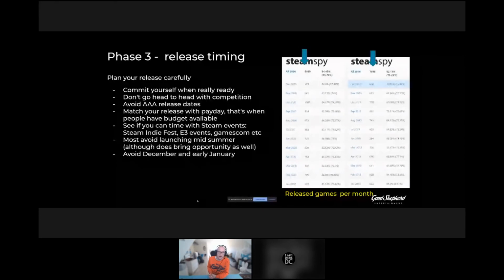And avoid December and early January because people are spending money on gifts for their friends. And maybe it's not always a game as a gift. People are spending a lot of money on clothing, on food, and maybe some drinking, that kind of stuff. Hopefully this year it's going to be possible again. But it's part of where people are spending or allocating budget to different sections. On the right, you see the Steam Spy overview of how many games are being released per month. Again, this is public information.